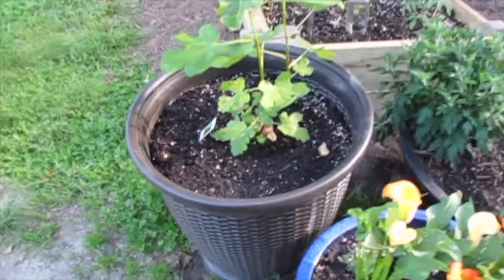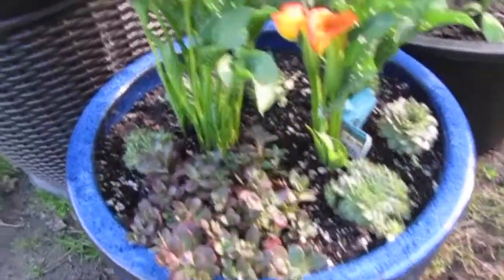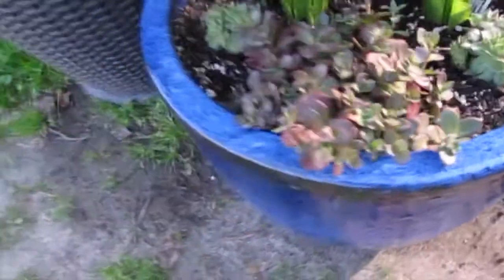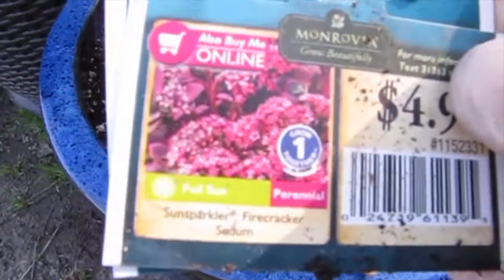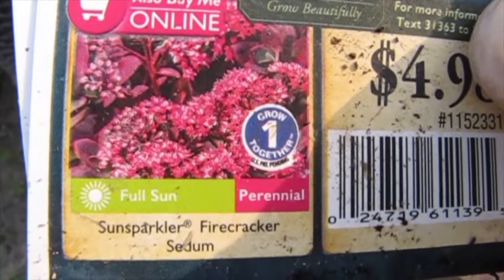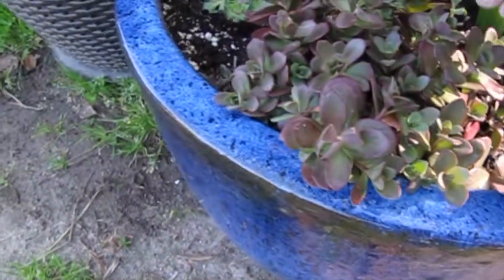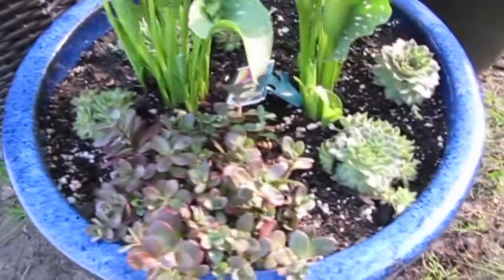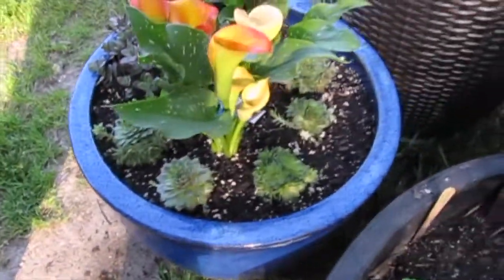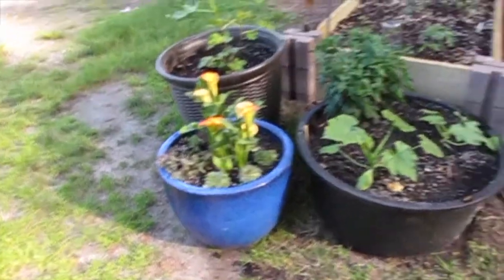Anyway, the fig tree's doing well. This is my new pot that I just planted. Calla lilies and some hens and chicks. And then this one here is called Firecracker sedum. Anyway, hopefully this pot does well and the hens and chicks start to multiply. Anyway, I thought that was really pretty.